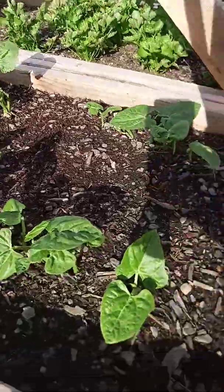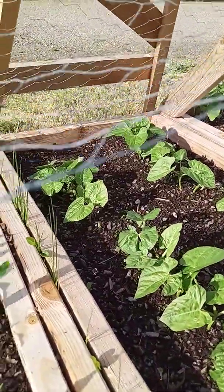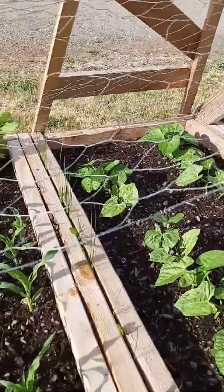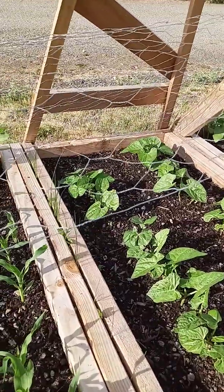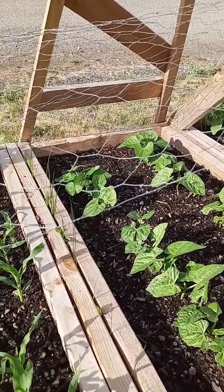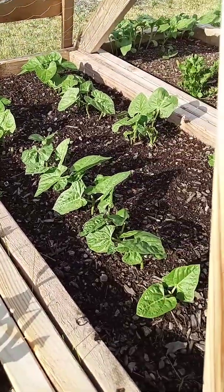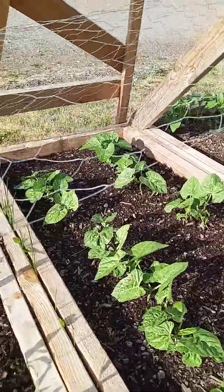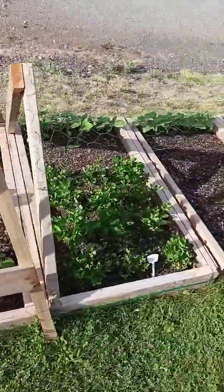Some climbing beans in here, so those are coming along. I think the birds got to a few of them. They're doing all right now. This little chicken mesh, chicken wire, birds can kind of still get through that, but just a bit of a deterrent, and we'll have to start trellising those. Trellising all the way up. Give those a chance to climb here soon.